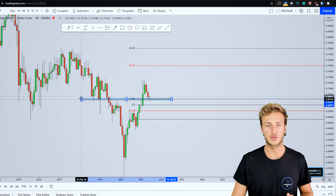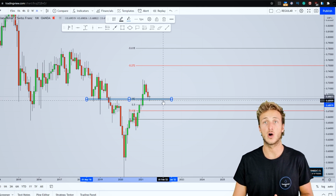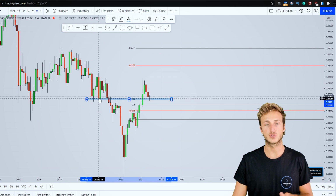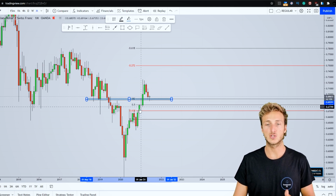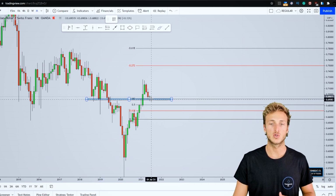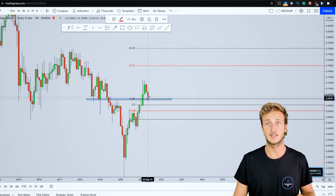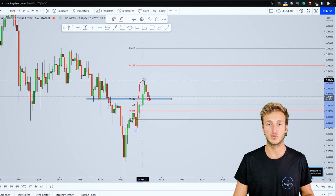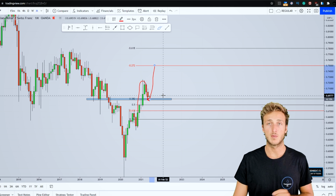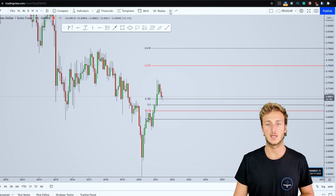Now, if we look left, we can also see how this 0.382 is actually creating a layer of support, which is in confluence with this previous structure support here and again support here, which obviously now that the market has broken into the upside is once again turned support. So we have confluence of support at this level that the market has just tested, and also from a pattern perspective we have an impulse and a correction. So basically we can definitely expect the market from a monthly perspective to provide a rejection to the upside. So the monthly is absolutely bullish.